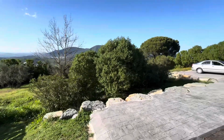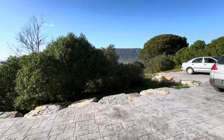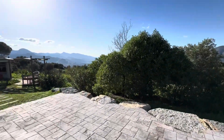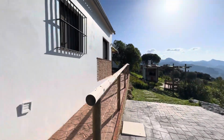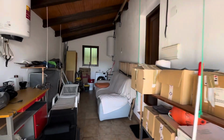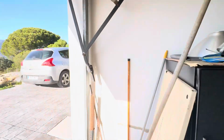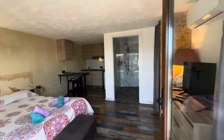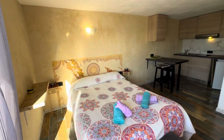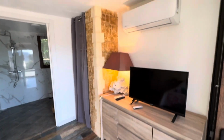Got the drive here. And even from here, you've got the view. Got really big, useful garage space there. So you've got all your stuff, and that's the doorway again into the kitchen. And then we've got here a little studio apartment. So that's separate to the house. Got TV, again, you've got your air conditioning unit.